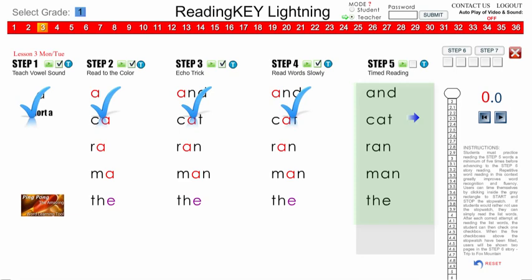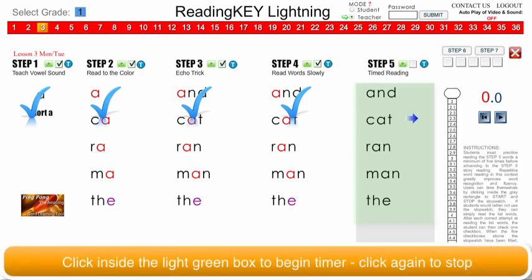So I'll show you how this works. What you want to do is have your students say the first word and then click on the box. And when they say the last word, you click on the box again to stop the timer. And you'll notice that the stopwatch turns invisible once we click in the box. That's done because we don't want to distract the student while they're being timed.